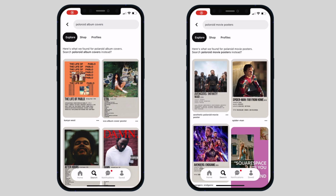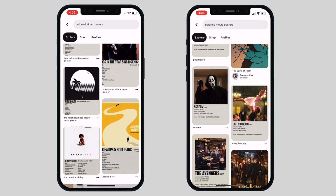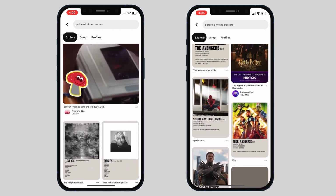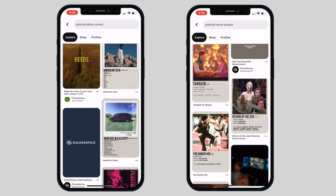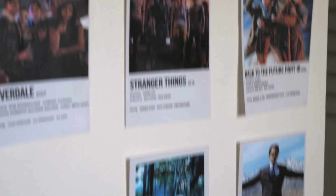So basically all these album and movie covers came from Pinterest. I individually searched Polaroid movie posters and Polaroid album covers. And as you can see in the screen recordings, there's a lot to choose from that I just saved on my phone. I chose some movies, TV shows, and albums that I liked growing up or that I liked recently. Like, I grew up on the Harry Potter movies, so I got a couple Harry Potter Polaroids, like the Chamber of Secrets right here and the Order of the Phoenix from '07.